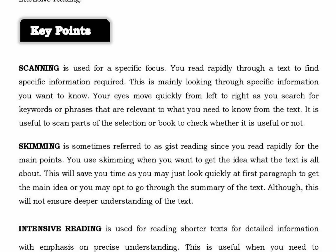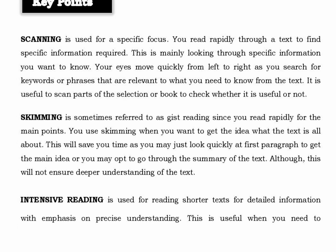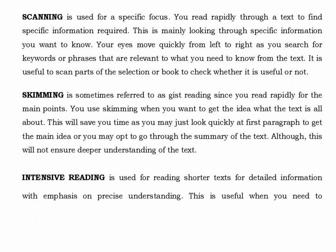Your eyes move quickly from left to right as you search for keywords or phrases that are relevant to what you need to know from the text. It is useful to scan parts of the selection or book to check whether it is useful or not. Skimming is sometimes referred to as just reading since you read rapidly for the main points. You use skimming when you want to get the idea of what the text is all about.